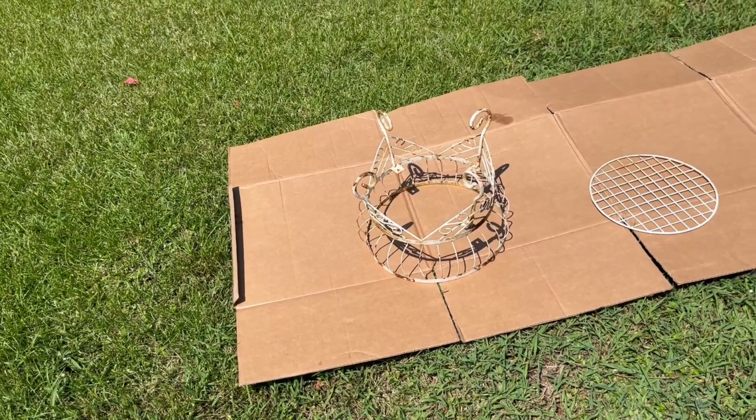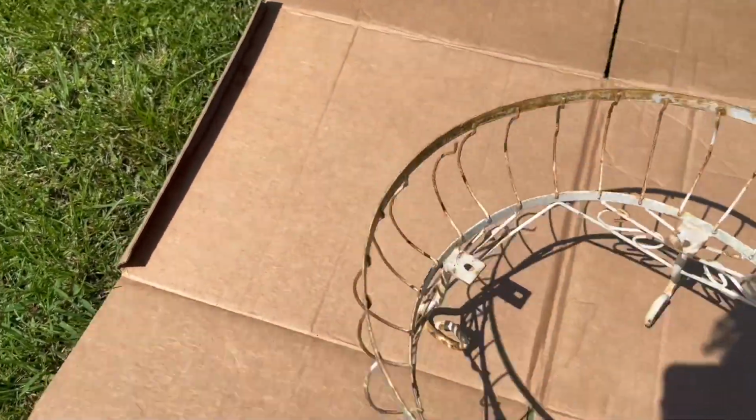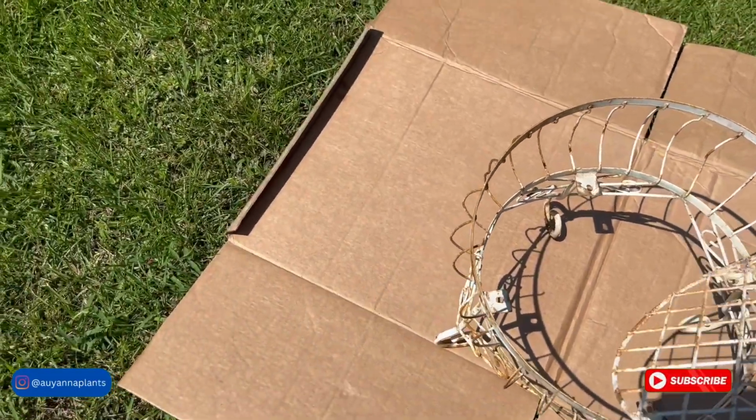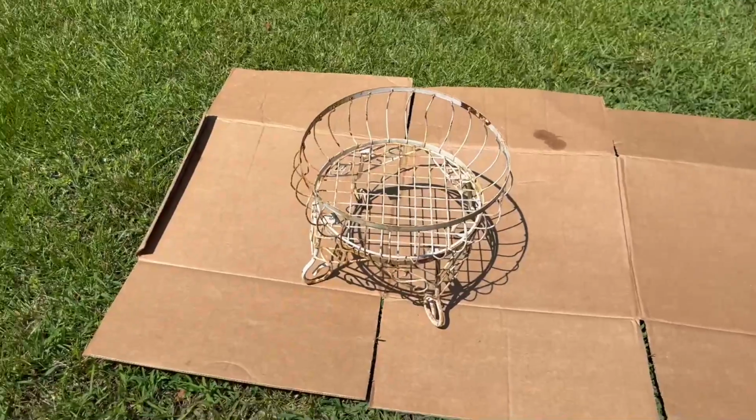Okay, so again, this is the planter. Let me put it so y'all can see it. This was actually in Chris's workshop, and I know that this was probably something that he was going to throw away, but I caught it before he threw it away.